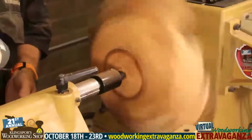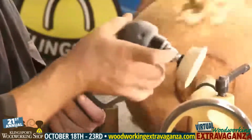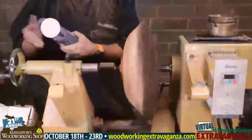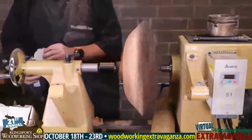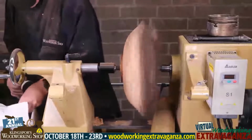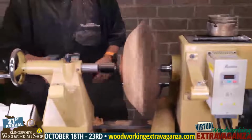Also, if you're using a right angle drill to sand with, either take an air compressor occasionally and blow them out, or tap them while they're running, and it'll help blow the dust out of them. Since I had played with it so much to begin with, I'm getting a fresh pad so I can take full advantage of the grip.